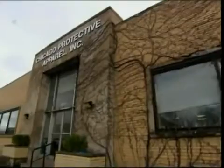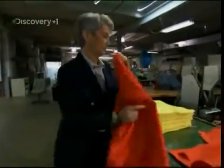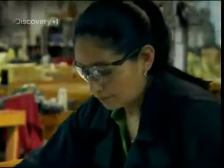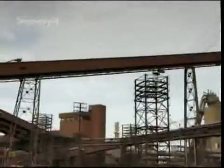Here at Super Tough Tailors Chicago Protective Apparel, the boss is justifiably proud of their life-saving suits. In all the years, I never tire of it. It's really fun to watch a piece of material turn into a piece of clothing. I love to think that we keep people from burning themselves.